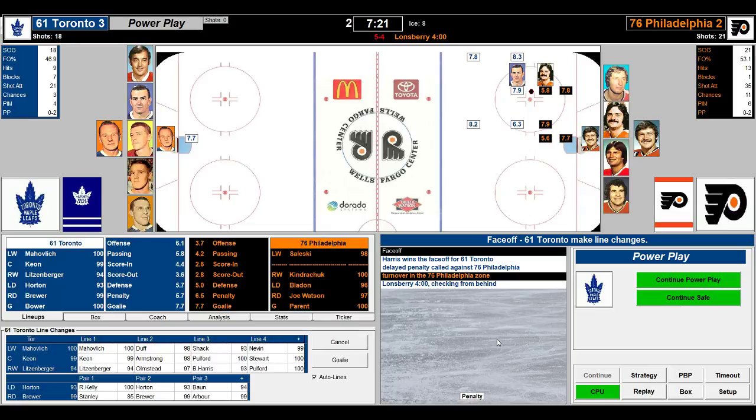And there's some pushing and shoving between the Flyers and Maple Leafs. And order is somehow restored before fists go flying, which is incredible for the 76 Philadelphia Flyers. But they know it's a playoff game, and they have a 4-minute advantage here, and they're trailing by a goal, so they showed excellent restraint.